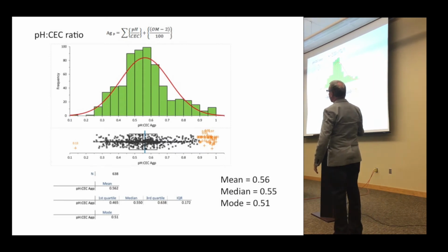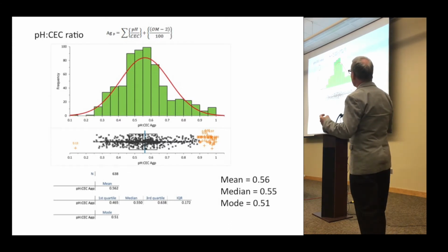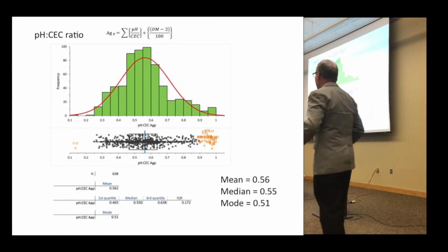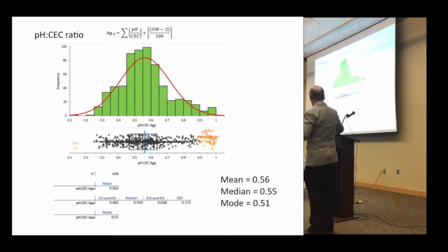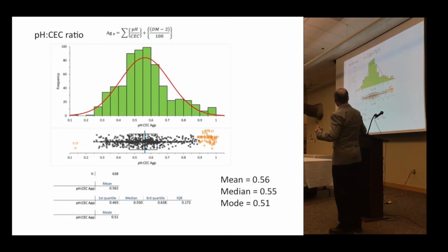The pH to CEC ratio, something that Paul talked about. It's really not quite as simple as he said because it's an algorithm. It's the pH divided by the CEC, plus the result of taking the organic matter minus 2, dividing that by 100, and summing it all together. That's a tiny little algorithm, but that is what the pH CEC ratio is. So what this data says, this is what they call a descriptive statistical analysis. It's meaningful in that it's robust.